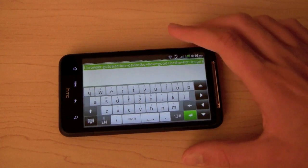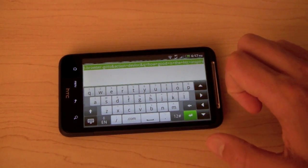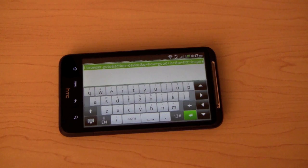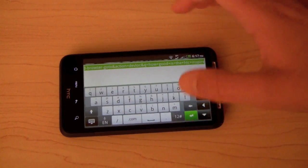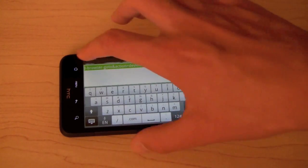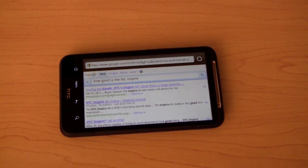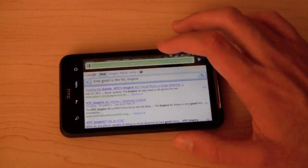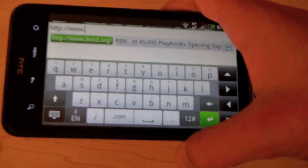So definitely, this is a great keyboard. It's very spacious. The buttons are a great size. But you can also go into the marketplace and get a different keyboard if you'd like one. But definitely, great keyboard. HTC did a great job on that. So we'll back out of that. Let's talk about pinching and zooming in the browser. So we'll go to PhoneUplink. We'll bring PhoneUplink up.